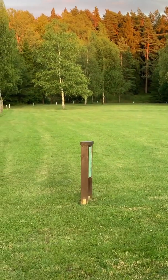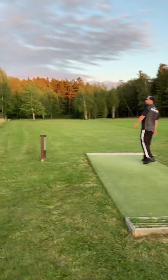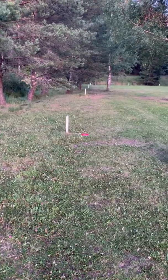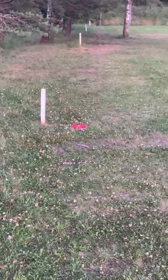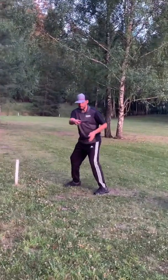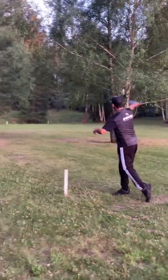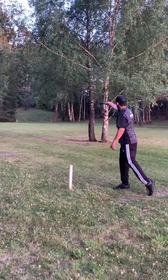Didn't get over on it the way I wanted to, but luckily that tree slowed it down enough. Yeah, the OB's on the left side right there, and then there's OB at the end of the fairway. This is a true 2-shot hole. Yes. True 2-shot dogleg right. Easy for me to say. Yes, indeed.